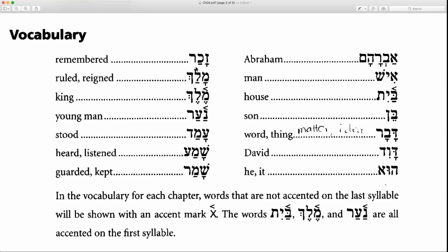Okay, and Raphael, how about this one? Zachar, and that means remembered. It specifically means he remembered. The simplest verb form in Hebrew is masculine and perfect tense, and perfect tense is like past tense, right? But we call it perfect tense because it doesn't necessarily mean it happened in the past. It could mean that it will happen, but the way it's worded, it's as if the action is completed, even though it's forward looking. I hope that makes sense.